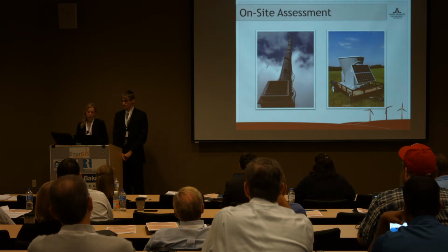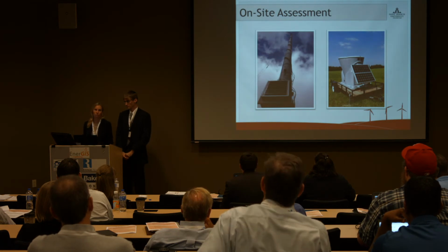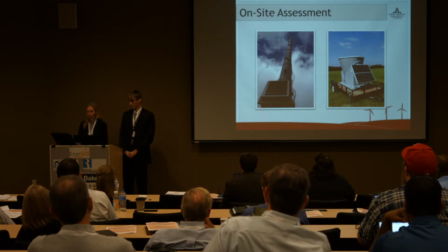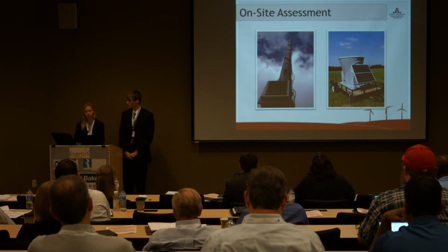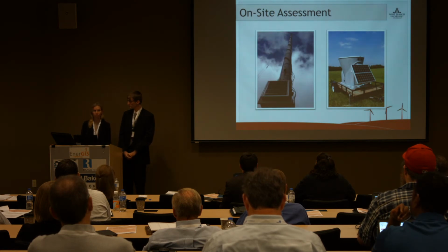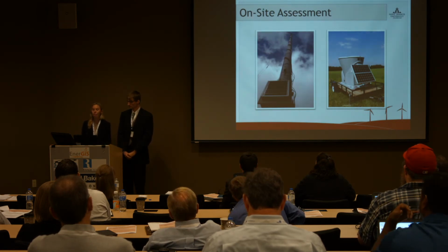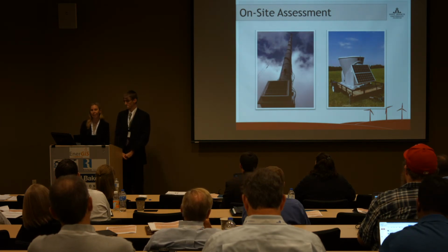And we also own a Triton SODAR. We heard a little bit about LIDAR earlier. SODAR is very similar to LIDAR, except it uses sound instead of light. So we use this SODAR to collect data to verify the wind maps. We start with the wind maps in development, and then from there the bank requires us to show them that, yes, those maps are indeed correct.